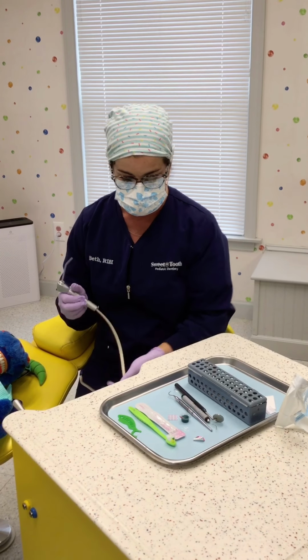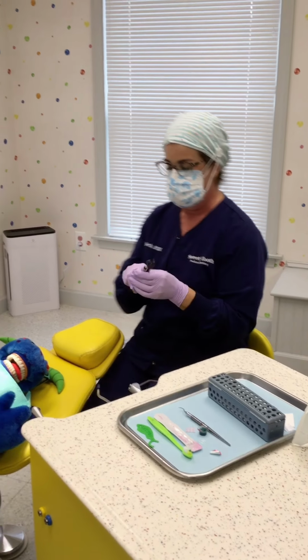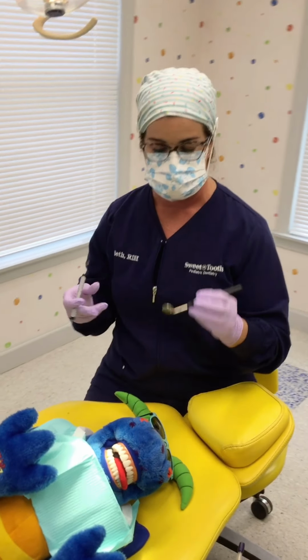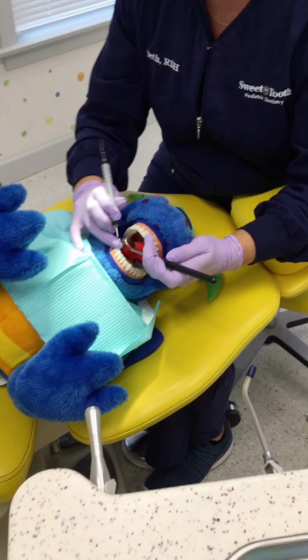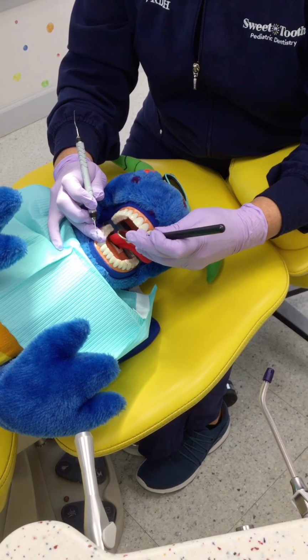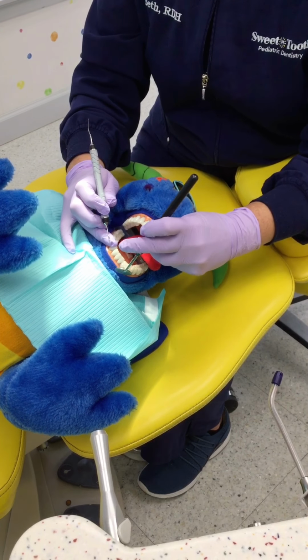All right, but let me show you what we're gonna do. My dragon, he's gonna help me out being able to take a look around to count his teeth. So I've got the mirror and my tooth counter again. And we're gonna have him open up hopefully really big so that we can see. And I can use my mirror to look around upside down and see on the inside or outside of all of his teeth in here.